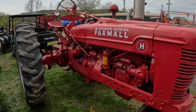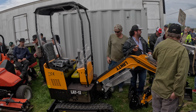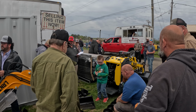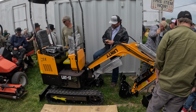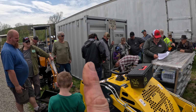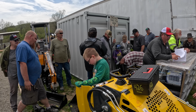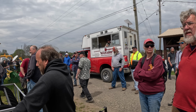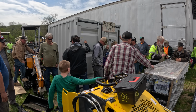Here's the H. Here's one of those little excavators that come in a crate with the other stuff. $6,000. They're selling this little container here. It's a shorty. Got to be 8 or 10 feet long. 1,450. Sold, 1,400.